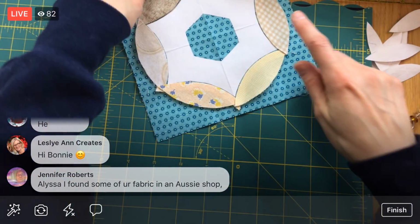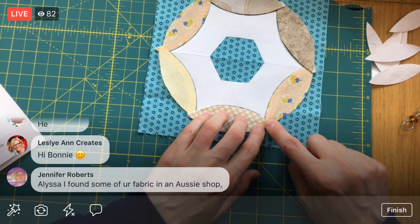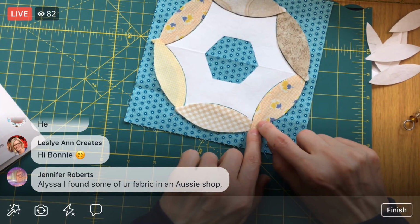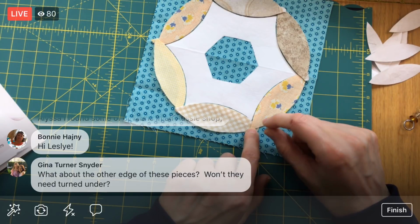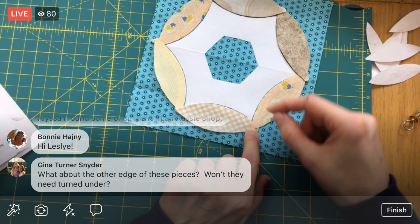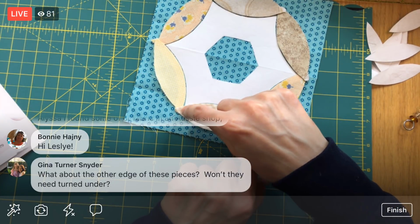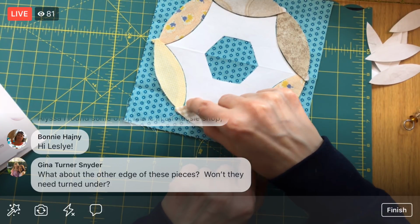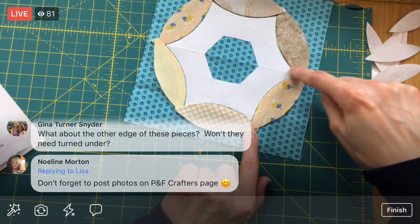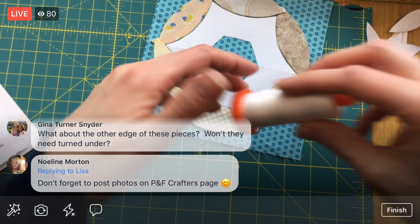Okay, so I am going to start with this one that I know is a little bit of a problem. I think I'm going to start right at the point here between where these two meet. So I'll be attaching these two to each other. I'll get that nice point and then I'll start stitching, make sure I get the next point or that little nook point really well, and then we'll just keep going around. So this should be like one long deal here. So let's get the thread.